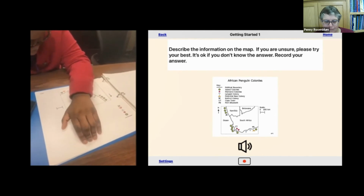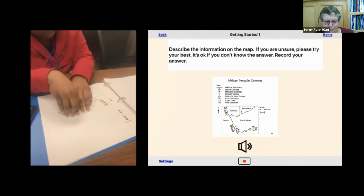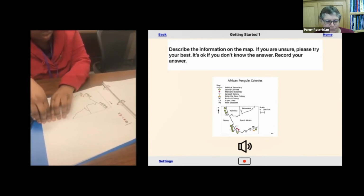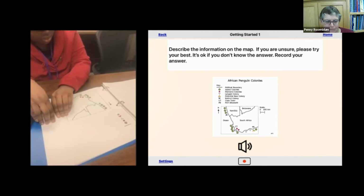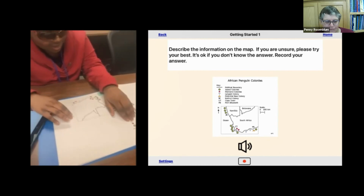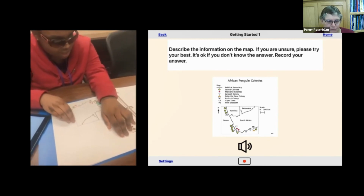Can you scan with two hands, please? Button. Record audio. Button. Thank you. The student is now using two hands to explore the map. The student's hands are on the scale. What's that equal sign? The equal sign. There's an H over here. It looks like an equal sign.